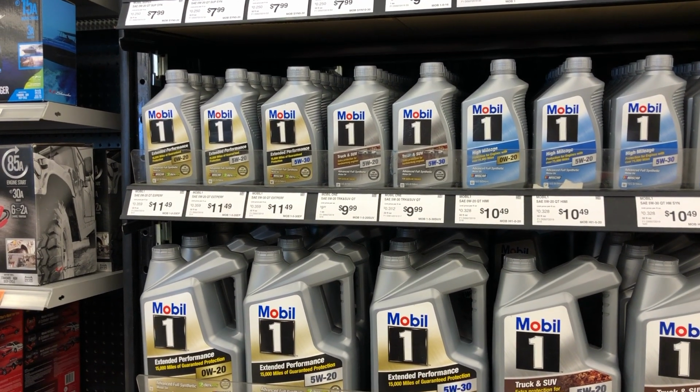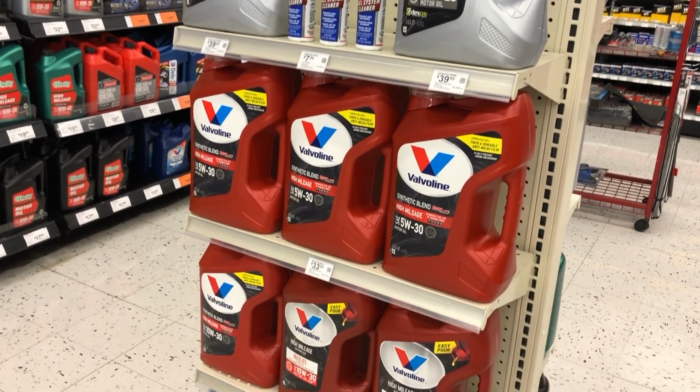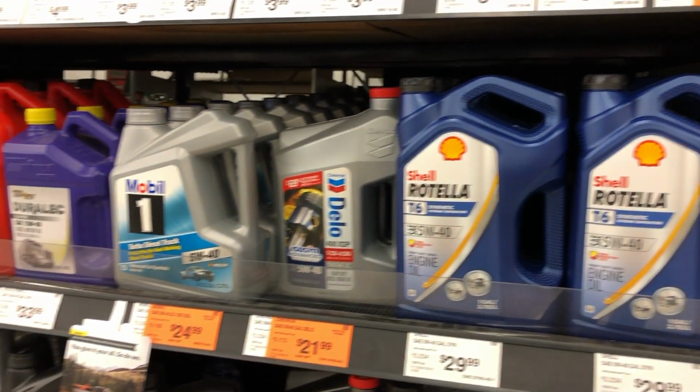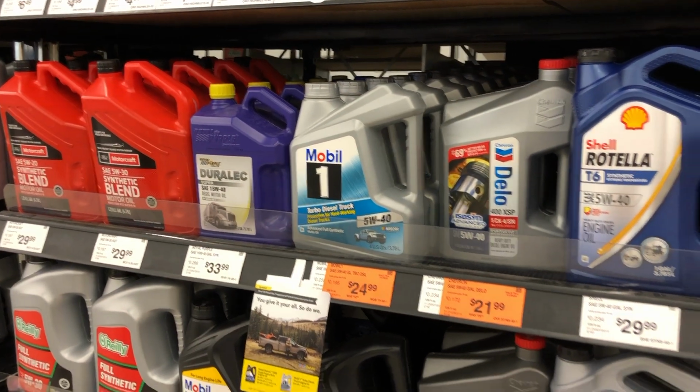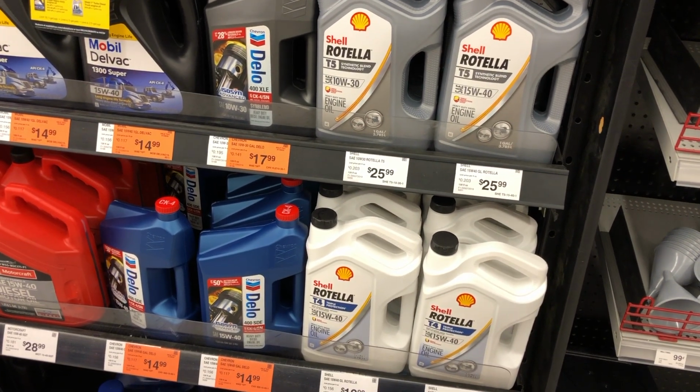So O'Reilly carries all of the major brands: Valvoline, Castrol, Mobil 1, Royal Purple, even a little bit of Shell and some Chevron. Unfortunately the Shell and a lot of the Chevrons were actually diesel oils, so I couldn't really look at those in a direct comparison.